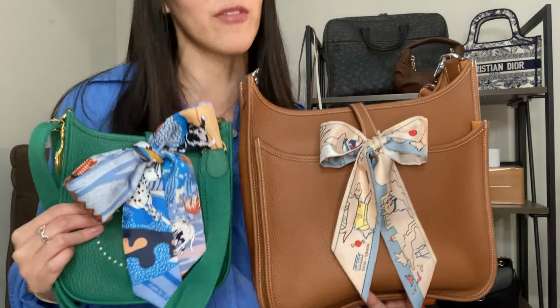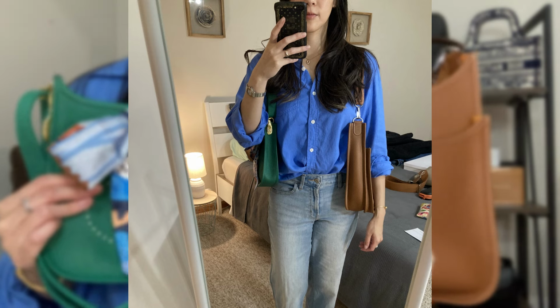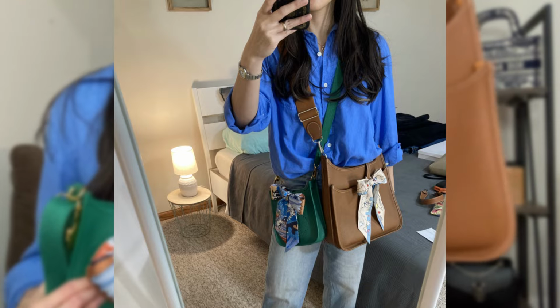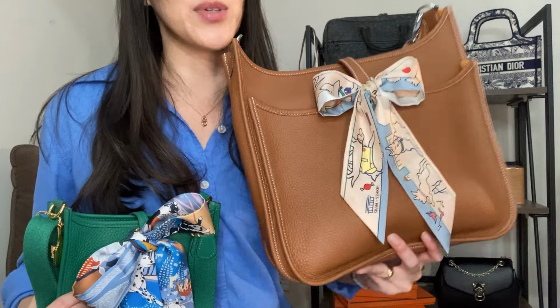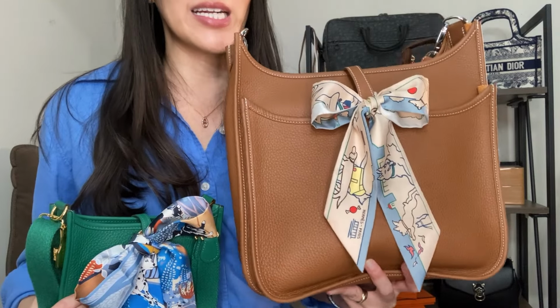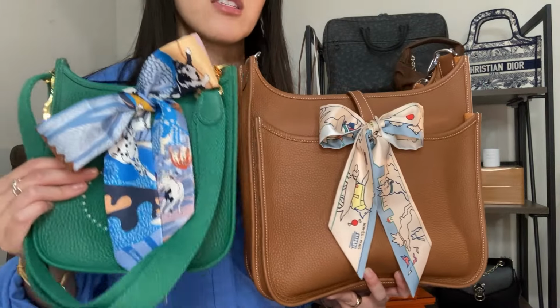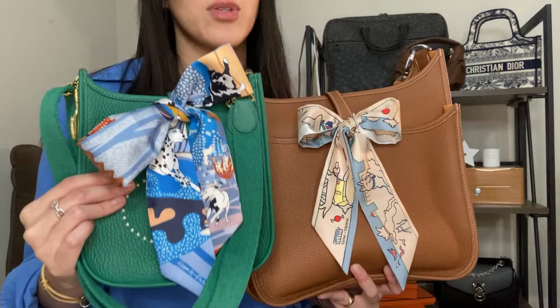Now, granted, it will never be as dressy as, let's say, a Constance 18 or anything like that, but still, compared to the PM, there is no leeway when it comes to dressing up the PM. Even as a shoulder bag with a cute bow, it is what it is. It's more of a jeans and t-shirt type bag. So I still think it's a lot easier to dress up the TPM size, especially now with its strap doubled up.